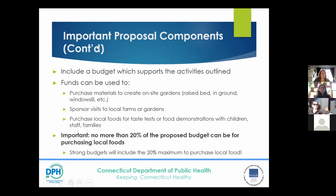So just some important proposal components around the budget and funding. A couple of really important things to mention are about the restrictions in purchasing food. Although we do recognize that a small portion of budgets might need to include food and should include purchasing locally grown produce, things like fruits and vegetables and so on, you can't include more than 20% of your proposed budget for purchasing local foods. And that's a restriction of the federal funding. Although they want you to be able to use a little bit of your money for that, you can't use all of your money for that.